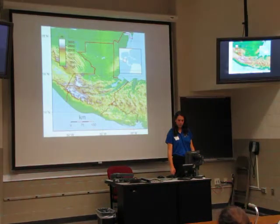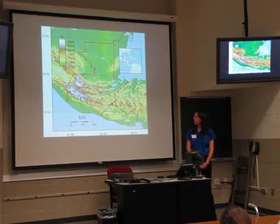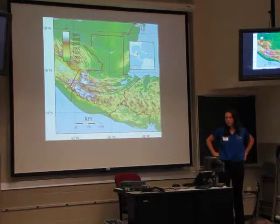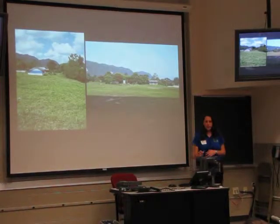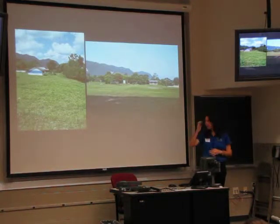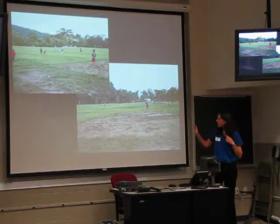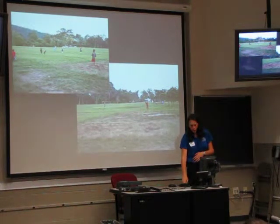So the two communities we're working with are Canton and Fronterizo. They're located at this gray star right here in Guatemala. It's kind of hard to see, but they're within walking distance of each other, so they're pretty closely connected. These first couple pictures are of Fronterizo, an open community space where they can gather. It's a similar space in Canton. So yeah, they use this area for gathering.